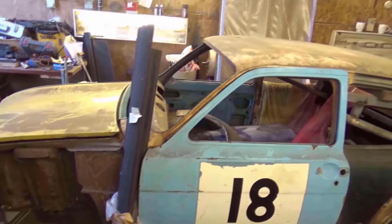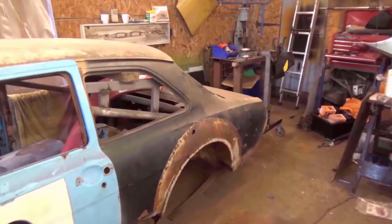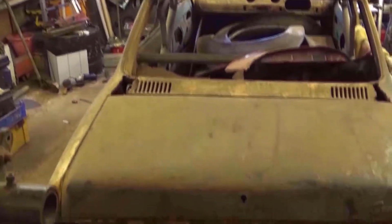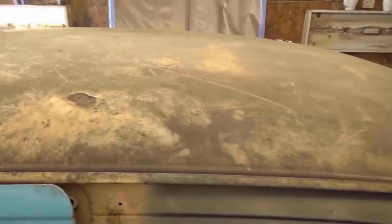So we have bonnet, we have wings, we have doors, we have a whole car, but none of it is any good. Doors have got no bottoms in them at all. We have a blue and red door. You can see where I've begun to make a thing to catch it on. But the window openings are good. Bit of rust both sides, roof's good, it's straight, no dents. Rear panel's rotted away. It hasn't got a floor, just a tunnel.